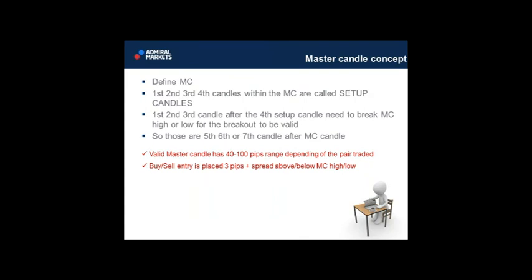A valid master candle has a 40 to 100 pips range, same as Marubozu, depending on the pair traded, because we trade momentum and breakout together. If you want to make a breakout trade, you need to have momentum. You cannot make a breakout if the market is ranging. You will get things like EMA crosses, and your account will be just in a drawdown, with unsuccessful buys and sells. So you only trade when a candle has made a valid breakout.